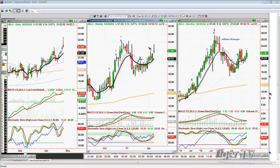Well, I'm going to say, you know what? You might be right in the end, but I'm going to stick with this, and I'm going to say that JetBlue right now is just a little bit toppy, 23.12, 23.15, correct? So it's a peak F in the weekly. Yes, be very careful. It's had a good move, not a great move, but a good move. It hasn't gone to a new recovery high. I don't like that. That just says to me that there's internal weakness here.